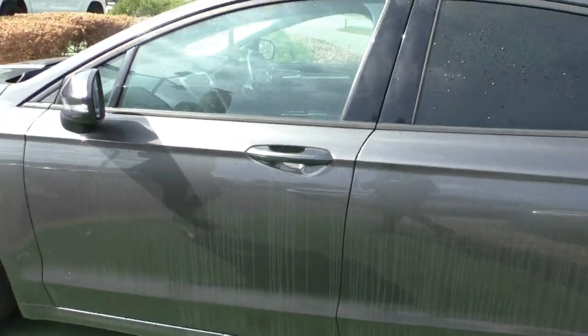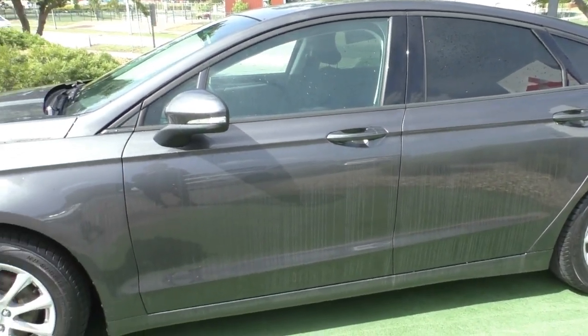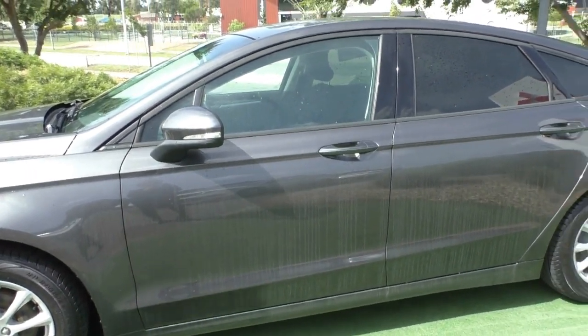Working our way down, again apologies for the bit of dirt on the car and the, I guess, drip marks is probably the right thing to say.